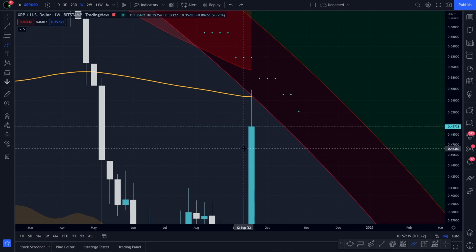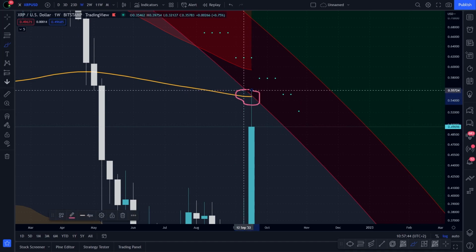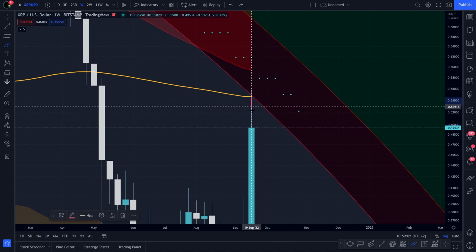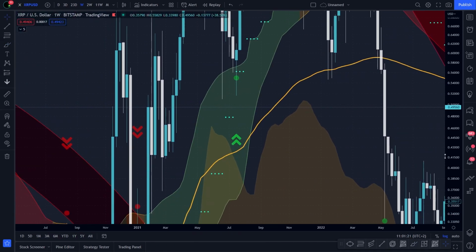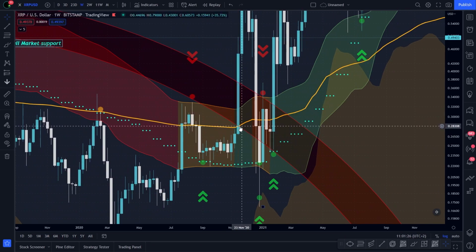This was for the good news, but after reaching our target, we knew that we would have a big rejection to the downside. And this is exactly what's happening right now with this week. Let me remind you that in the past, we had the exact same confluence point just right here with the orange line, the moving average, crossing the red circle. And the price was at the exact same location at the same time.